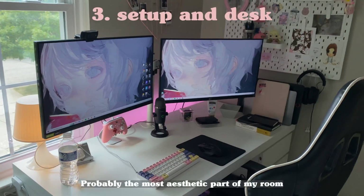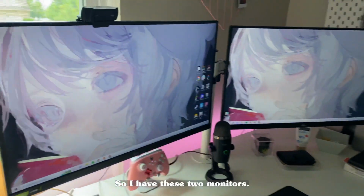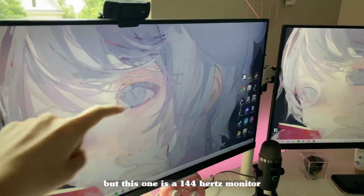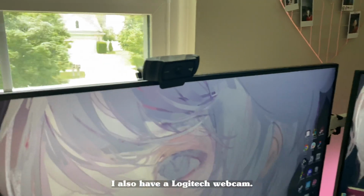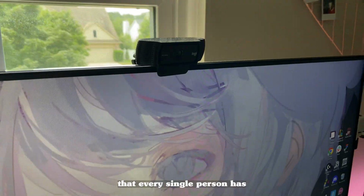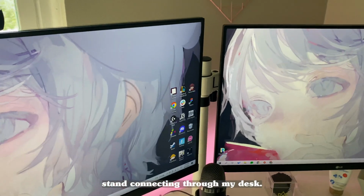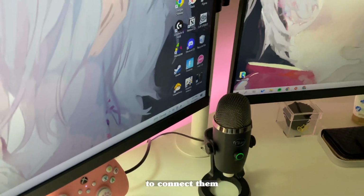Probably the most aesthetic part of my room right now is my desk area. So I have these two monitors. They are both from LG, but this one is a 144 Hz monitor, and I think this one is just a 60, but they're the same size. I also have a Logitech webcam. I think it's the one that every single person has, C920, I think. I also have a white monitor stand connecting through my desk. My dad actually had to drill a hole to connect them.